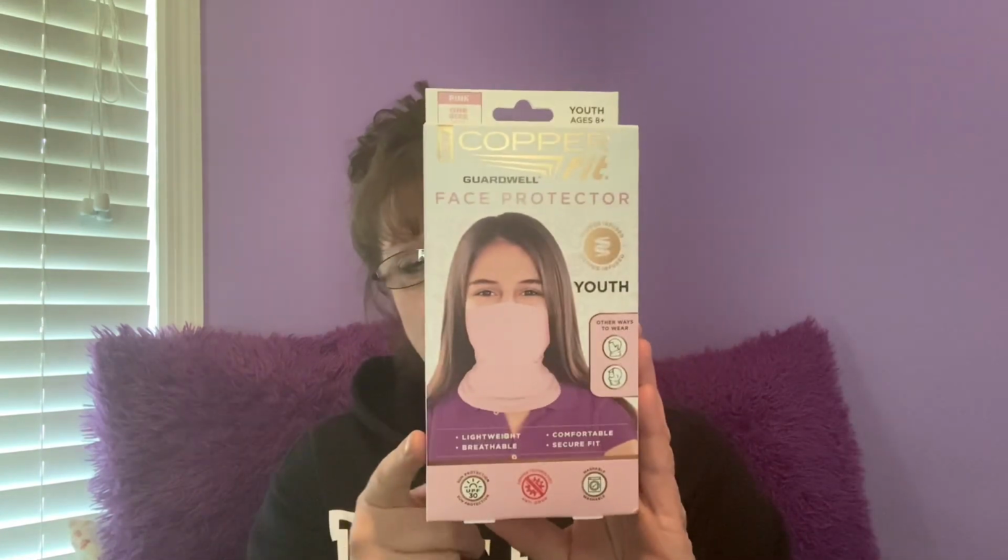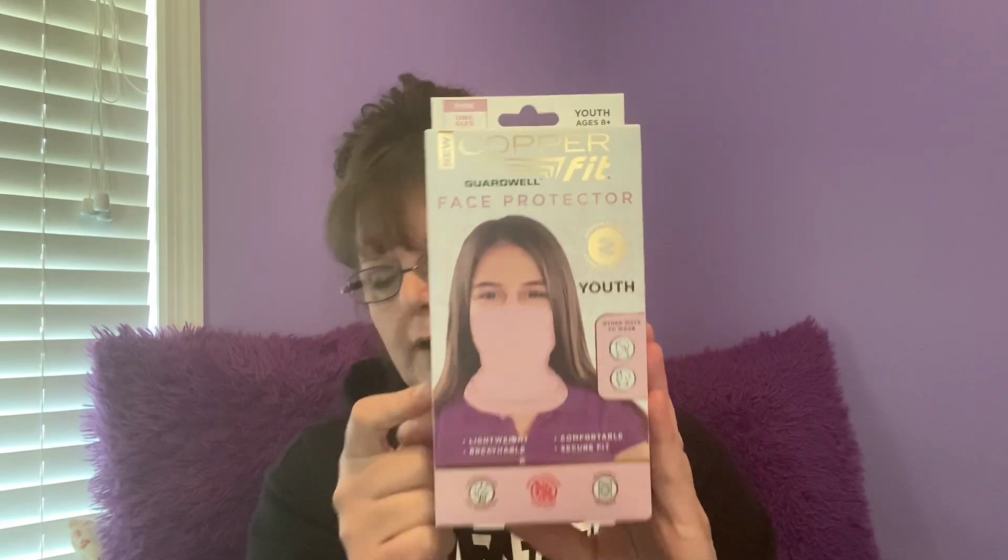That is for sure. Speaking about fitting on your heads, I came across another one, but this one is for a youth. This is the Copper Fit Face Protectors. These have been flying around. Basically, these are the ones that can pull up over your neck and over your face, but I couldn't find any for youth. And this one says youth, so I went ahead and grabbed one of these.